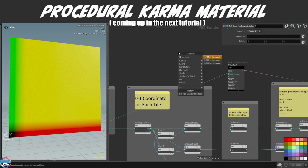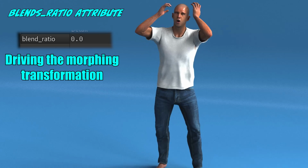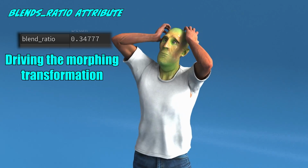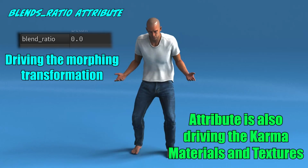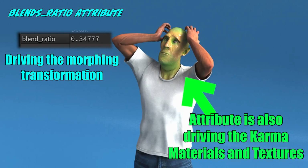And because Karma is so integrated inside of Houdini, this gives us a huge advantage since we can access all the rich attributes that are flooding our scenes from the simulations or procedurally generated geometry from the .NET, SOPNet, or anything. Volumetrics. Setting up fog in Karma.